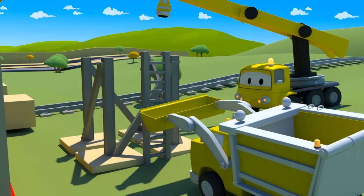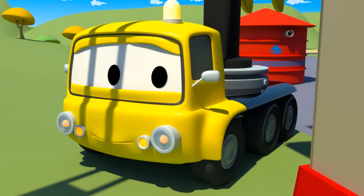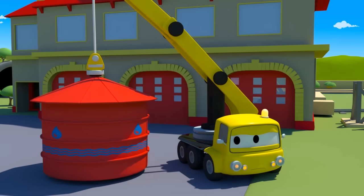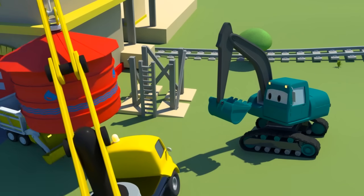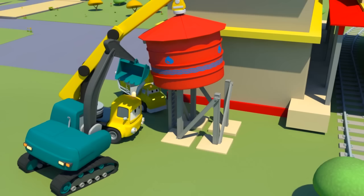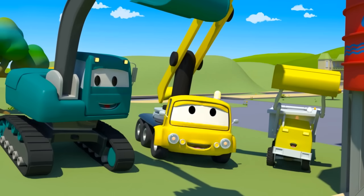Great teamwork, guys! Now, the most important part, the water tank. Only you can lift it, Charlie. I know it's heavy, but you can do it, Charlie. Charlie needs some help, guys. Great job!